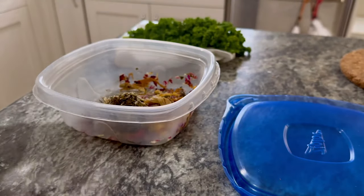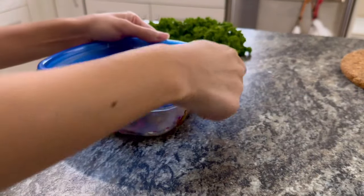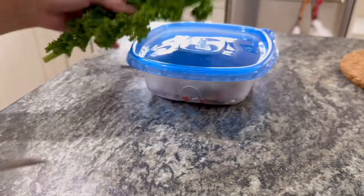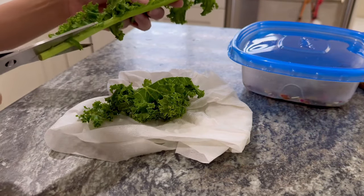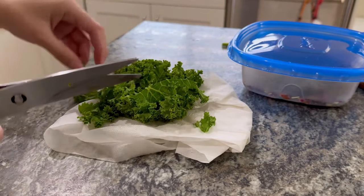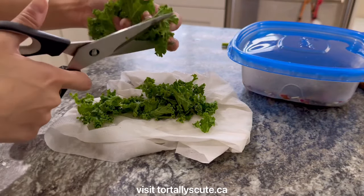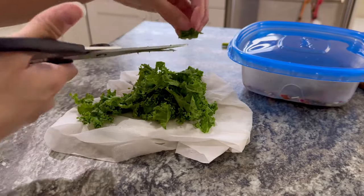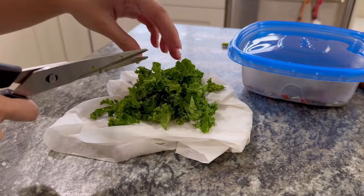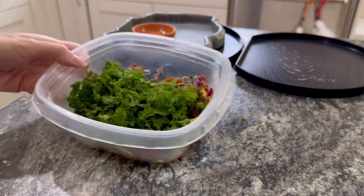Today's salad croutons is their favorite commercial pellet, the Gardy's Premium Tortoise Food. Their special once in a blue moon produce is a leaf of curly kale. And then we go chop chop, I mean cut cut. Once all the cutting is done, we get started on mixing them all. Let's add in the kale. Ta-da!